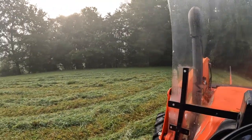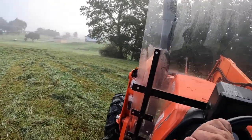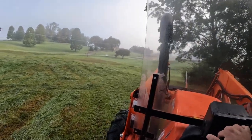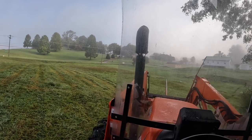Pretty decent hay on it, and I sprayed it back in July, so it didn't have hardly any weeds. Just hope it'll dry out to where we can get it baled.